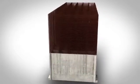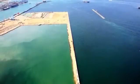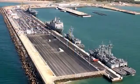Basically, a caisson is a concrete and steel structure with an enormous range of configurations that give rigidity and stability to any marine structure.